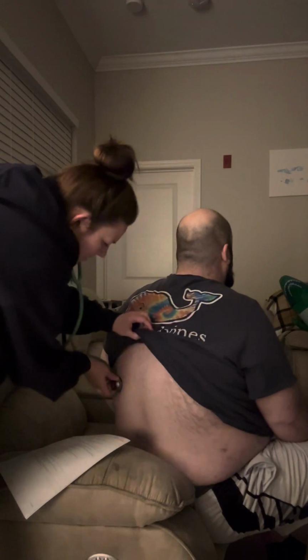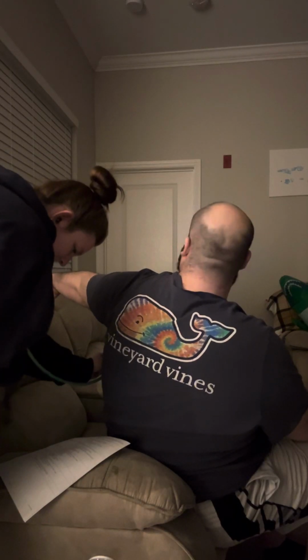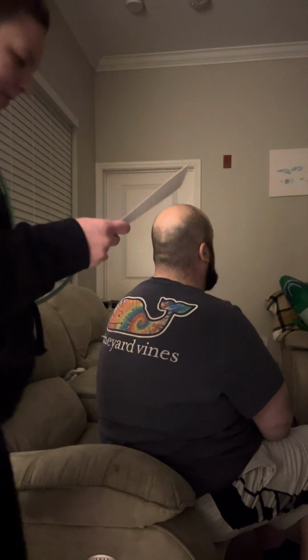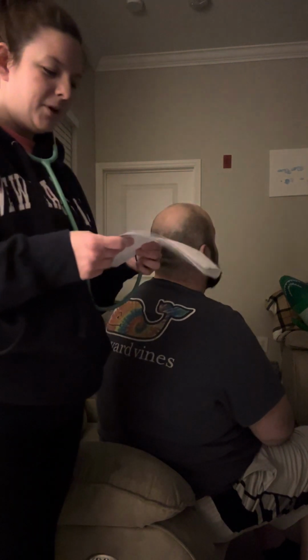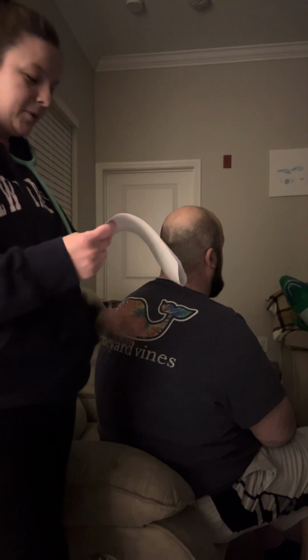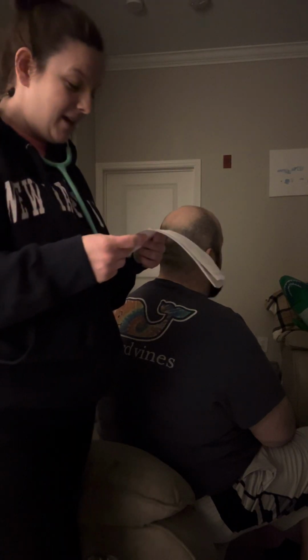fifth. I'm gonna listen to the side here. Do you mind just putting your arm up a little? And then the same on this side. Okay, thank you. All right, so the bronchovesicular sounds were heard at first and second intercostal spaces in the first 4 spots. And the vesicular breath sounds in the lower 6 spots were heard. Clear BV and V lung sounds.